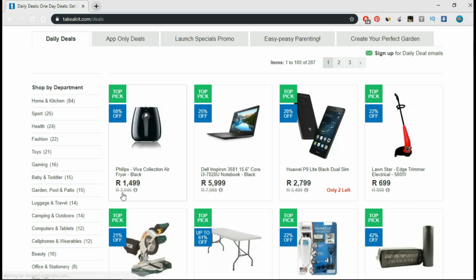If you go to an in-store retail store in town, you would find that they are selling this same product at 3,000, and you are getting it for 1,500 with free delivery. 1,500 with free delivery. That's a bargain for somebody who's going to buy this. If you buy this, you are basically bargaining a lot.